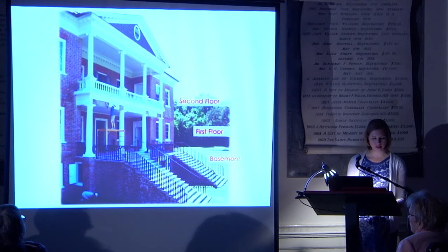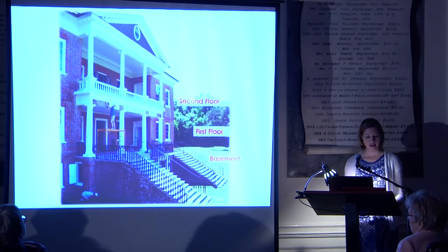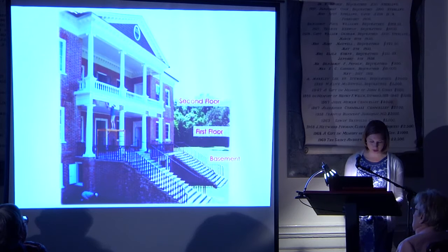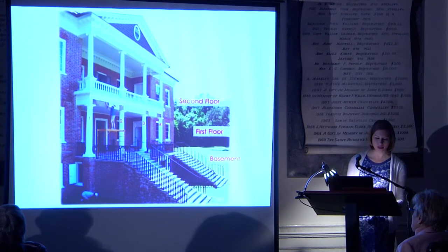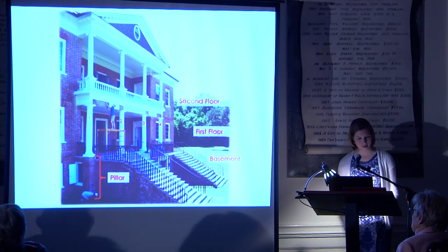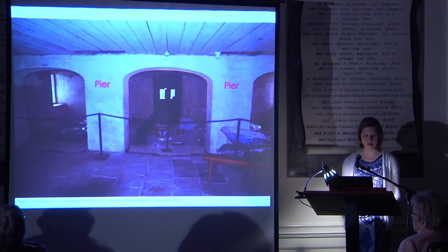With regard to the columns, we were primarily concerned with those on the first floor, and counting from north to south, or left to right, we called those columns 1, 2, 3, and 4. Below columns 1 and 4 are brick supports that I'll call pillars, not to be confused with brick piers that support the arches in the basement.